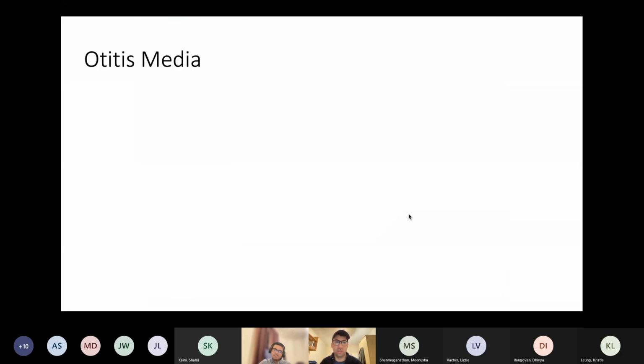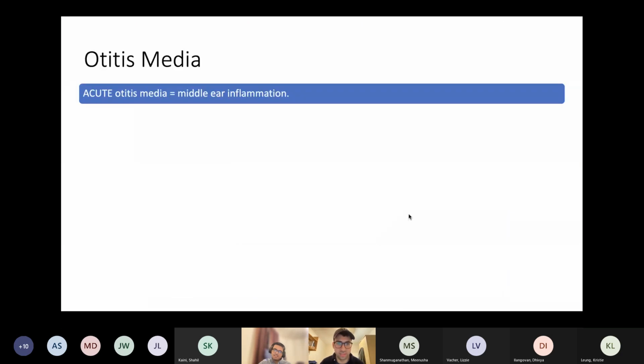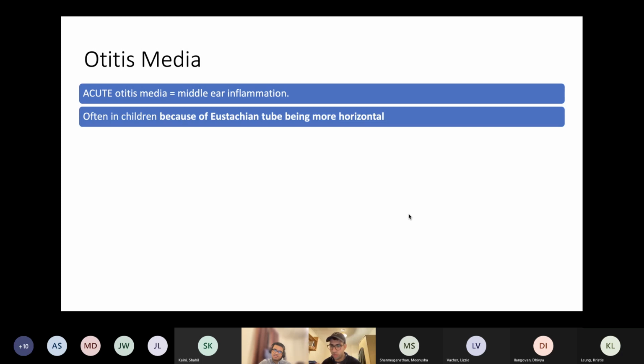Children do get otitis media. This is simply middle ear inflammation. Remember that part I showed before where all the bones are, malleus, incus, stapes, and then you have the eardrum. What happens is you have inflammation and infection, and that produces a lot of gunk, and that gunk causes pressure onto the eardrum, and that's how you get that bulging eardrum picture you saw before. Because the pressure builds up, the pain is very severe, and then you get the discharge once the eardrum has burst.